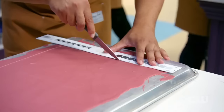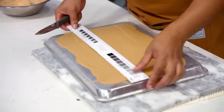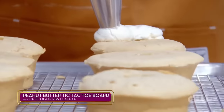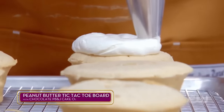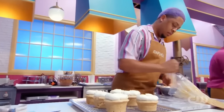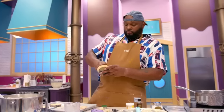The theme of my tic-tac-toe board is my favorite treat, a peanut butter and jelly sandwich. So I am making a peanut butter tic-tac-toe board with chocolate PB&J cake O's. The fact that I'm here baking for these amazing judges, this is like the coolest thing I've done in a long time. 30 minutes to go, bakers!